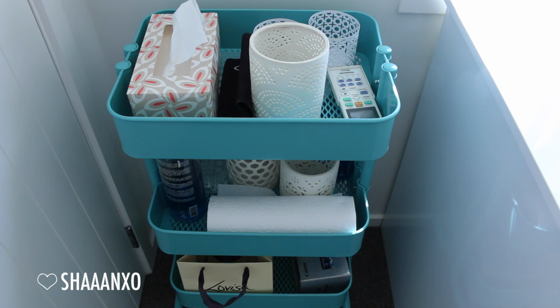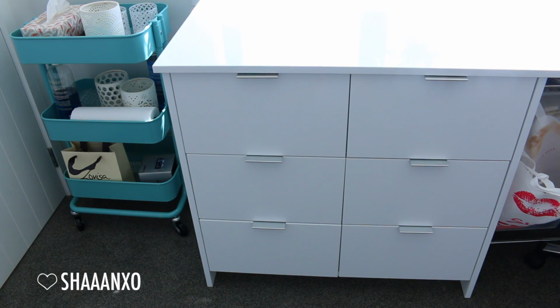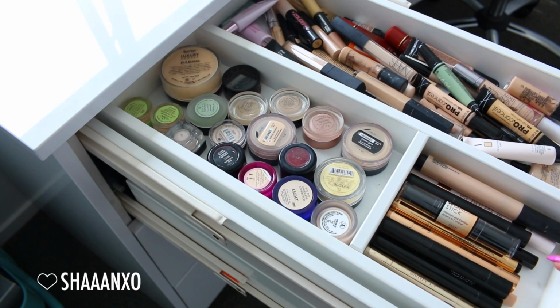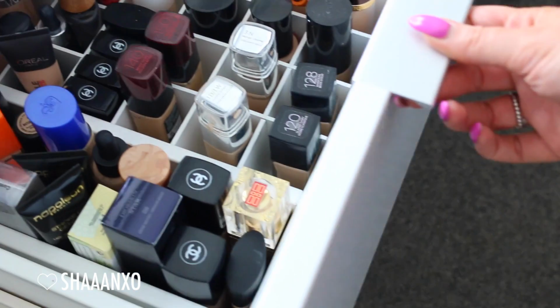Moving on to the left corner of my room, I have this IKEA trolley which I just put junk on. I don't really know what else to put on it yet. But anyway, I'm going to start with that top left white drawer. So these just pull out. They used to click in and out if you watched my old one, but just because I started getting so much makeup, it was getting a little bit heavy, so the pull out drawers were a lot more effective in the end, so we got those put on.